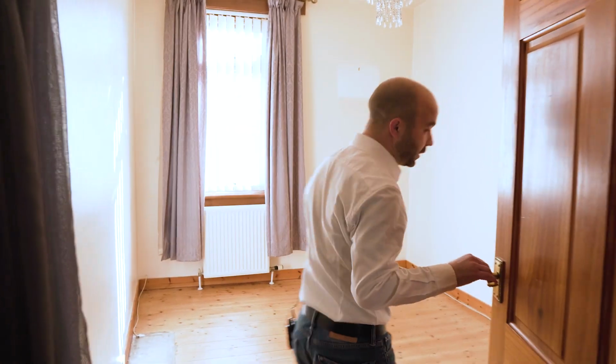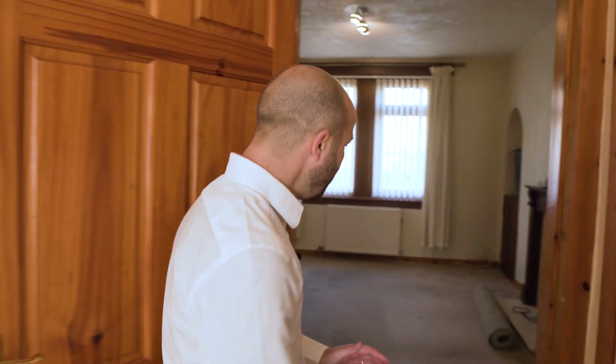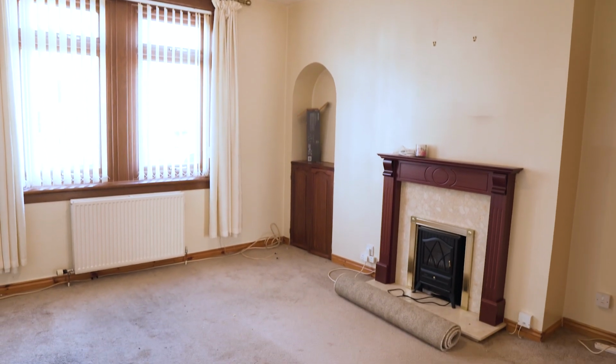That's the second bedroom, again with the old floor, and quite a nice bright bedroom. Today in Scotland we have beautiful sunshine, so you can enjoy this day as well with this property. The sun comes through the windows and it's quite nice and warm. The heating wasn't on, but it's quite nice and warm in the bedrooms. The living room is a bit dated, okay, it's a bit old of course, but we're going to change all the carpet, we're going to paint everything.